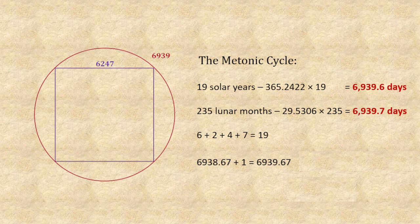Now, fortunately, within the Jewish Kabbalah, there is a mechanism by which one can add 1 to any number. This is called kolel, coming from a Hebrew word which means to make perfect. And the underlying philosophy is that the number 1 is not actually a number, it is God, the unity. And the number 1 can come and go as it pleases. So this number 6938.67 can be made perfect through the addition of kolel.